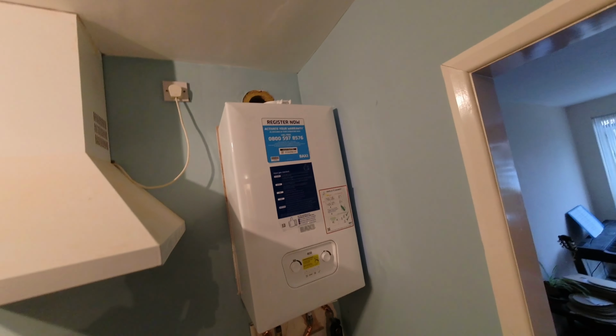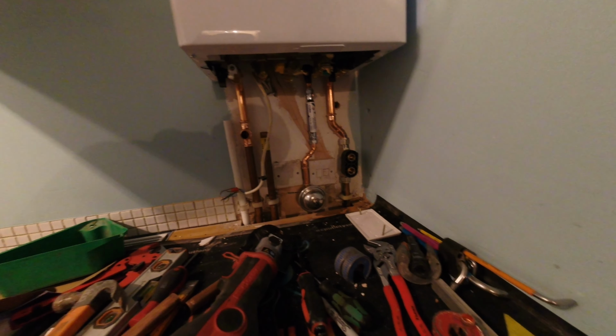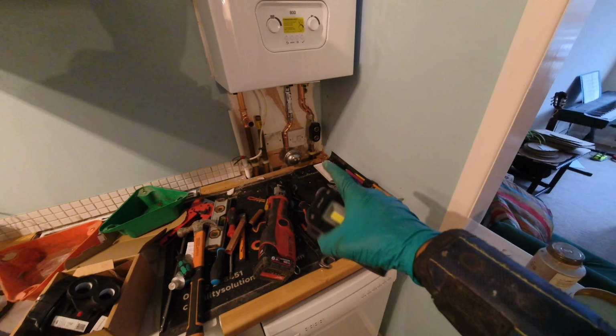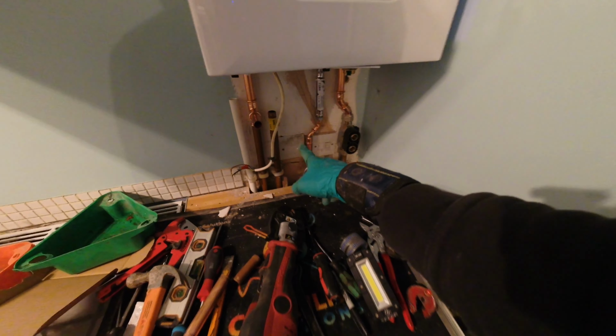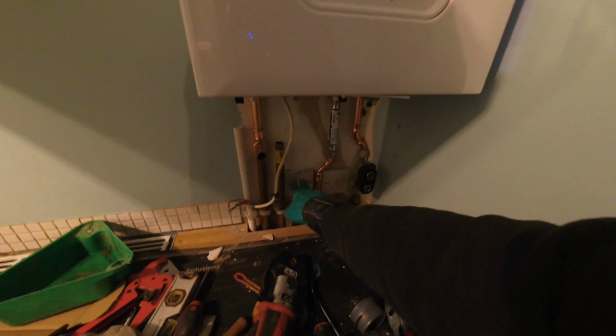All right, boiler progress. Return, cold and flow are done. I've worked out what was the deal with the electrics from last time round. Basically, the switch live from inside the airing cupboard, every time that was sending power back to here, it was tripping it out. So I can't piggyback off the switch live in there. I can piggyback off the live, earth and neutrals in there, so I'm going to do that. That's bringing my live, earth and neutrals to here.